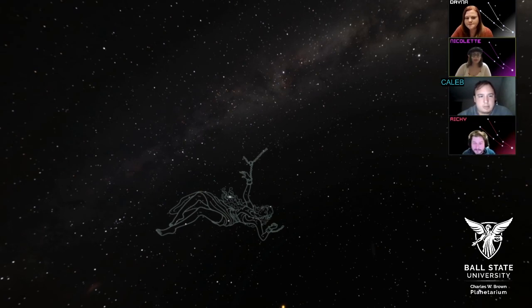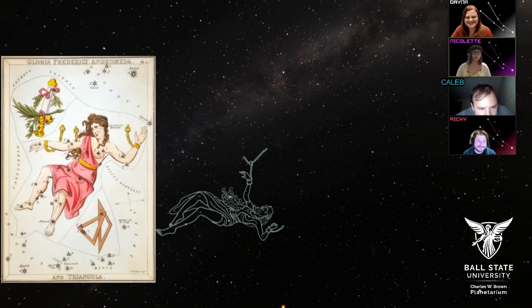Well, as you can see here, you're not going to see this beautiful lady in the sky when you look up. So this is just kind of what people depict from the stories. But this is Andromeda. She was a person in mythology, but she was this lovely lady here, you can see. She had a very unfortunate story.